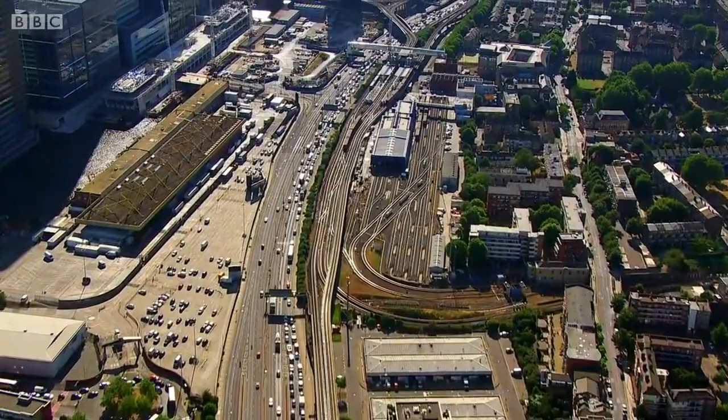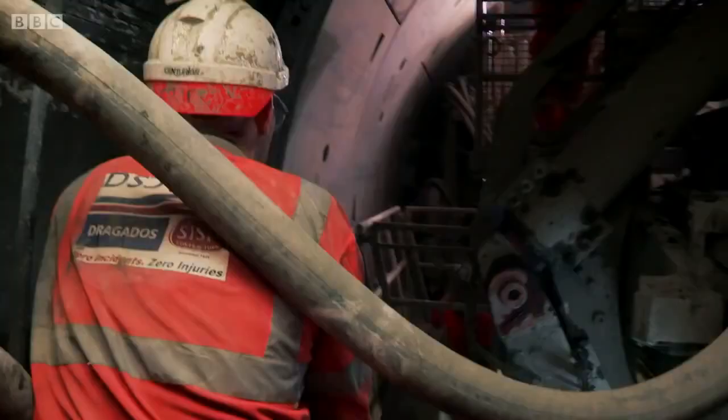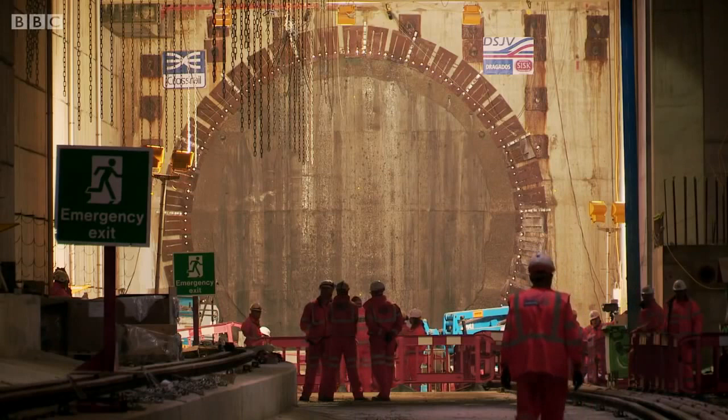Two stops west, the tunnel boring machine called Elizabeth is homing in on Canary Wharf. Elizabeth has tunnelled nearly 2 kilometres through solid ground and must now hit a target, the newly built station box, with millimetre precision.